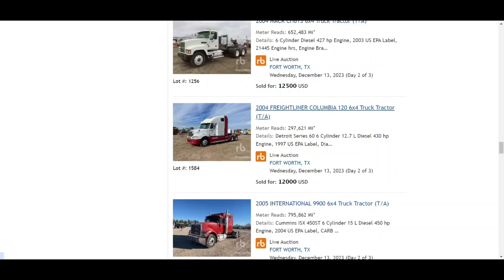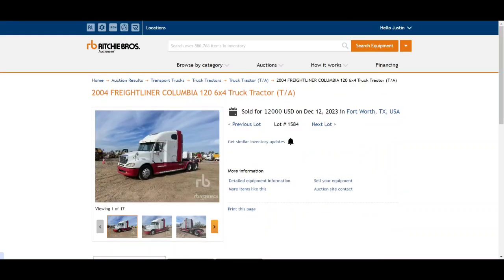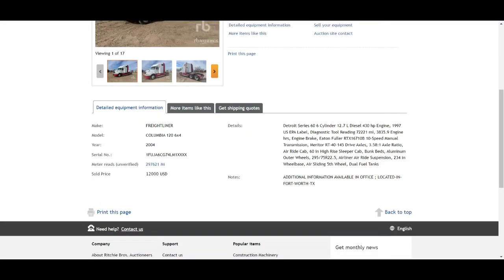Oh, there we go. 2004 Freightliner Columbia sold for 12,000. Let's take a look. Okay. Got a 12.7 Detroit, 430 horsepower. Okay. 10-speed manual, 358 rear ends. Seems pretty decent as far as the specs go. Wish it was 13 speed, but we do just fine with 10 speed.